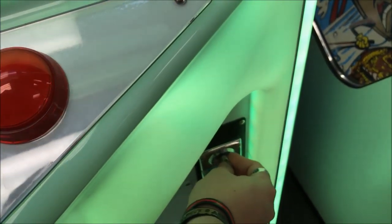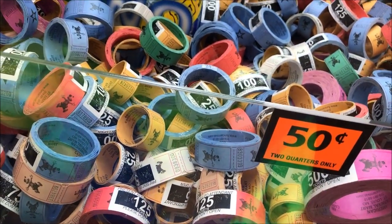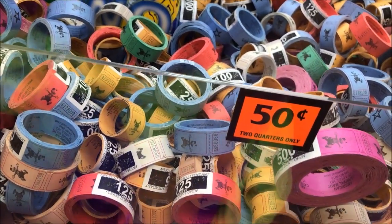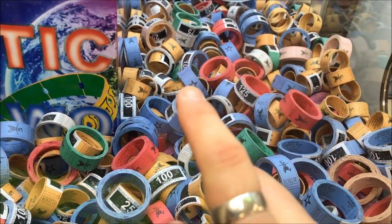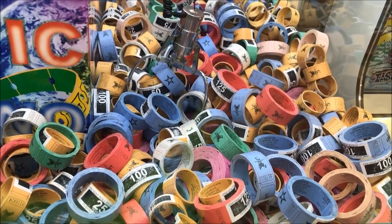Oh man, as soon as you put your money in, the timer's going. So, let's go for this. I don't know what the bundles are worth. Let's go for that blue one back here in the corner, or not corner, but right there. No. Down. Right there. The star facing us. Let's see if we can get it here.